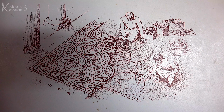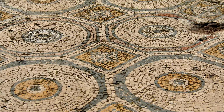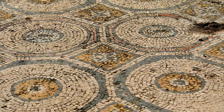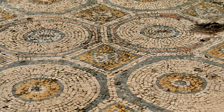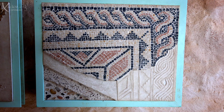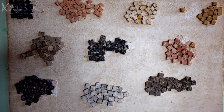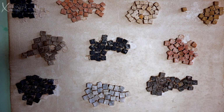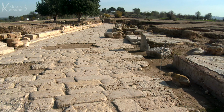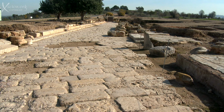The floors were decorated with colorful mosaics. To produce the mosaics, artists used thousands of stones per square meter in 18 different colors and shades. Among the rooms of the southern wing of the Nile building was a toilet.